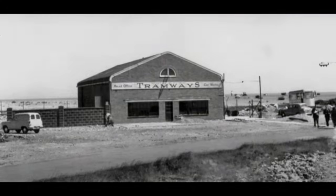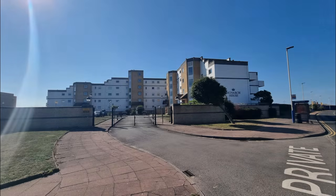And just next door we see the maintenance sheds for the Eastbourne Electric Tramway, operating in Eastbourne between 1954 and 69. The site is now occupied by Monarch House, constructed in 1989 at the same time as the Sovereign Centre extension.